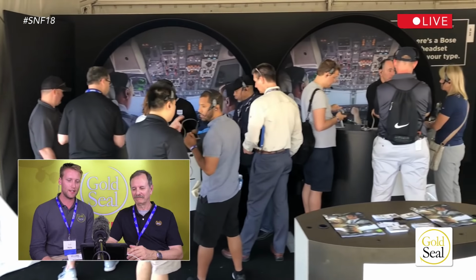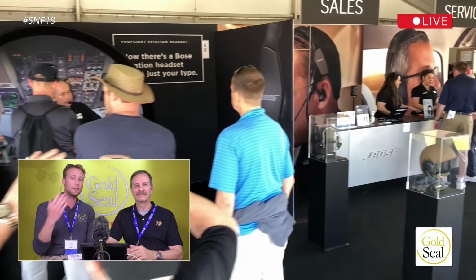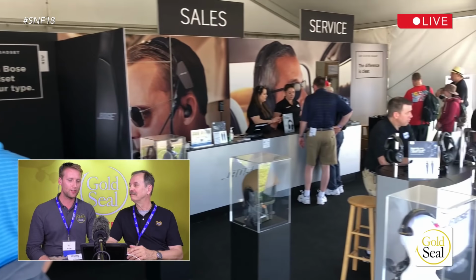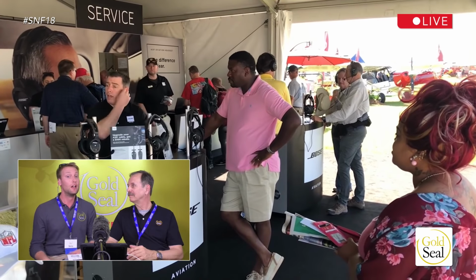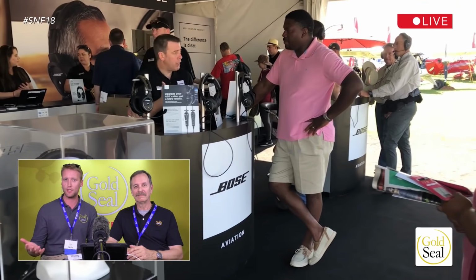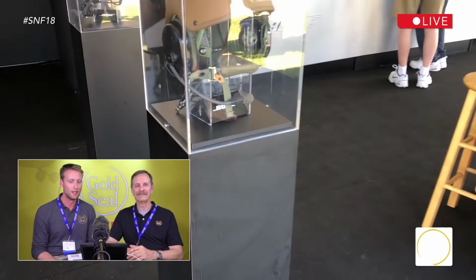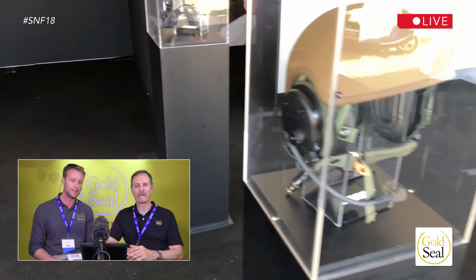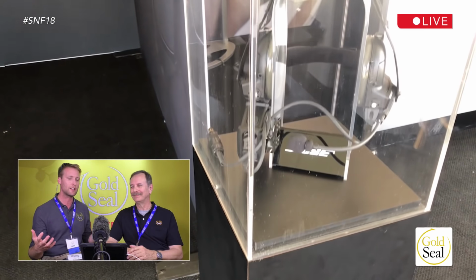Here's another booth. This is the Bose tent, just right around the corner here. Coming to these air shows is a really cool way to shop for products. Let's say you're a student pilot and you're looking at buying a new headset or making a big purchase like that. You're going to spend somewhere in the high hundreds to even thousands for a headset. So this is a really good place to come if you're looking to make a purchase like that, because you can try everything on, you can talk to the representatives, you can talk to the people that are experts.